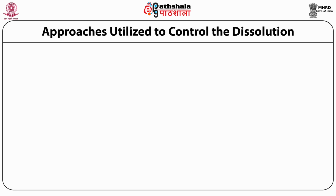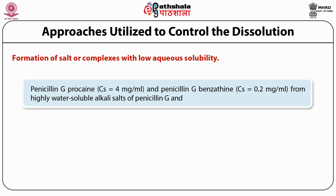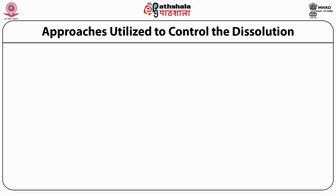So we can have various types of approaches which can be utilized to control the dissolution. The first approach is formation of salt or complexes with low aqueous solubility. The typical example of such preparation includes penicillin G procaine and penicillin G benzathine, from highly water-soluble alkali salts of penicillin G, and naloxone pamoate and naltrexone zinc tannate from the water-soluble hydrochloride salts of naloxone and naltrexone respectively. The sheer change in the chemistry or formation of the salt leads to low aqueous solubility, which will in turn help in a slower controlled drug delivery.